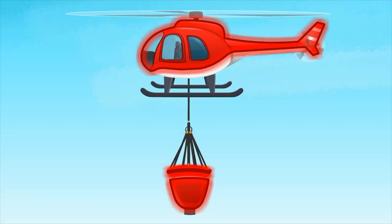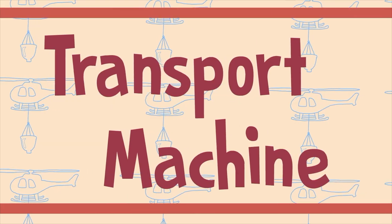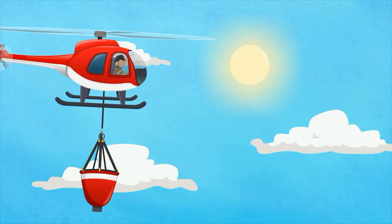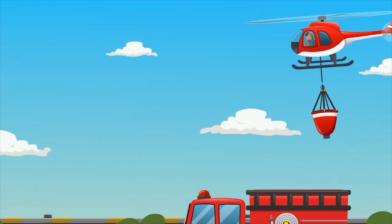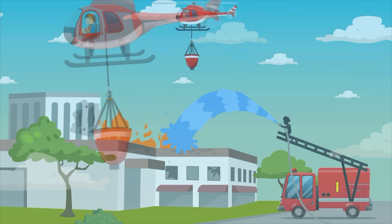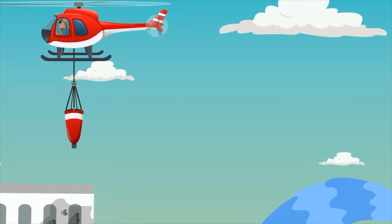Transport machines, red and white, for the firefighting team, flying day and night. It's a transport machine. It's a firefighting helicopter, fighting fires from above the ground. A firefighting helicopter, on a mission to put those fires out.